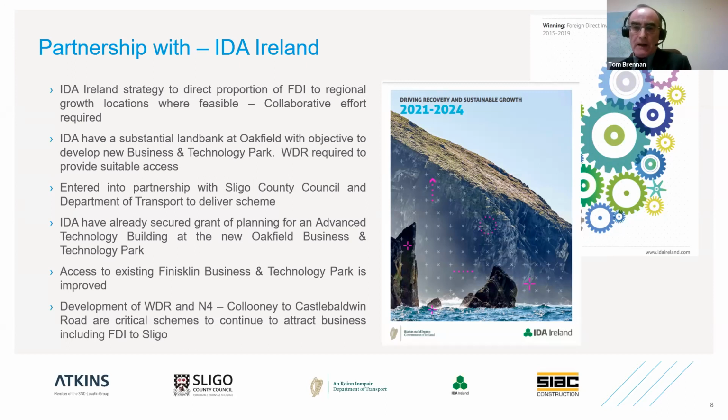The way that county councils like Sligo, and agencies within Sligo, do this is to make Sligo a more attractive place to live and do business. Also the county councils have a significant role in improving infrastructure and providing an environment where business can develop. The IDA has this substantial Oakfield Park business park at Oakfield, and they have an objective to build a new business and technology park there. It's the next front in their developments within Sligo.